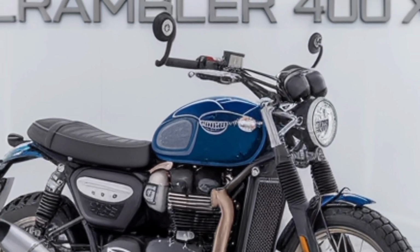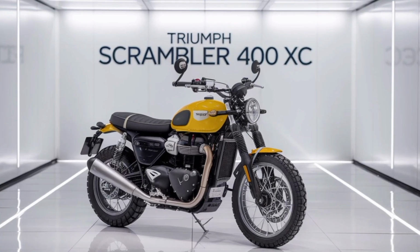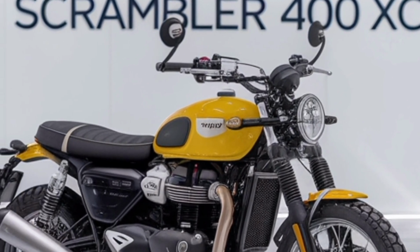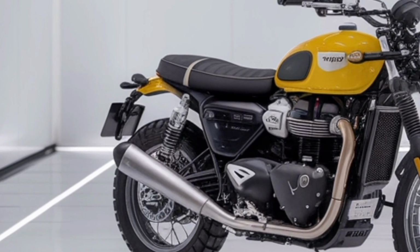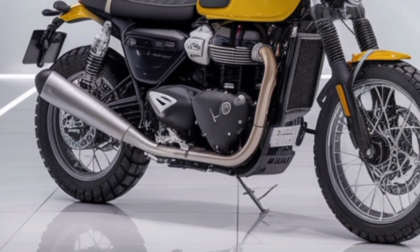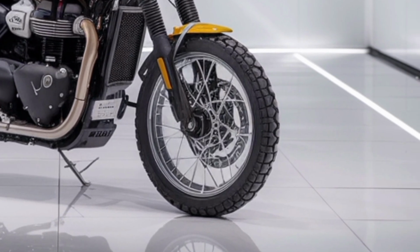Fuel efficiency is commendable too, hovering around 38-35 km/L depending on how spiritedly you ride, which gives it a practical range of over 350 km from the 13-liter tank. Service intervals are generous at 16,000 km, which means fewer trips to the workshop and lower ownership costs. Triumph has also made a big push in expanding its service network in Asia and Europe, ensuring that support and spares are more accessible than ever.